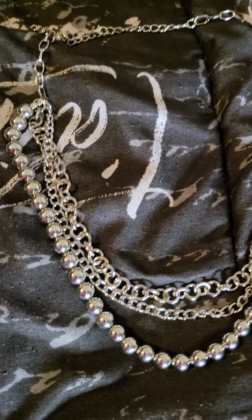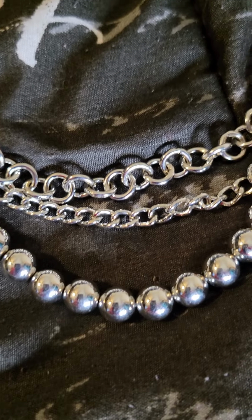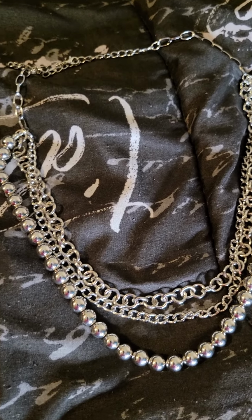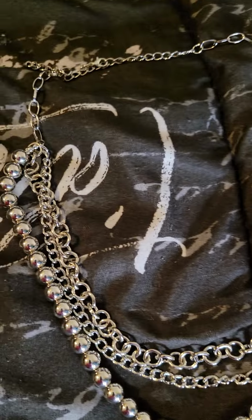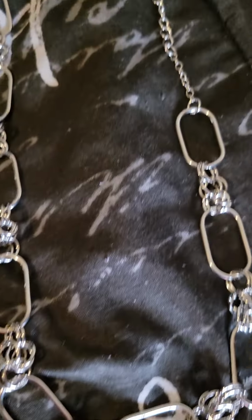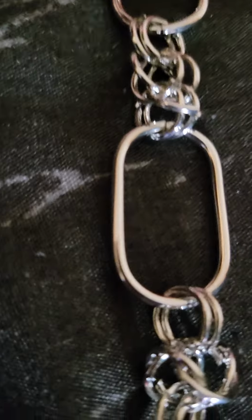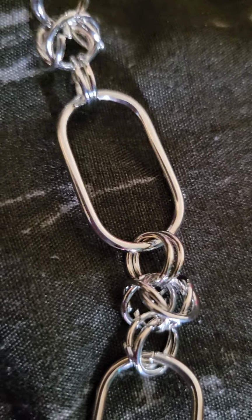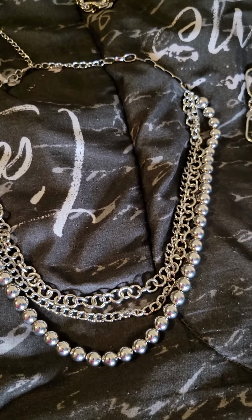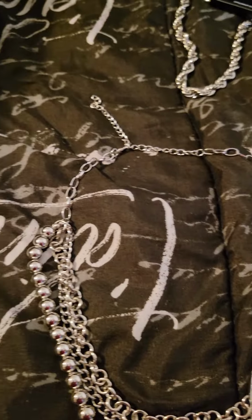And then I have this set as well. With this set, you have the silver beads, a smaller link chain and a larger link chain. I don't know if you can tell in this light, but these are high shine as well. Nice silver pieces. It has the lobster claw clasp, and it's adjustable. This one also has a lobster claw clasp and adjustable chain, and this is the design on this one. It's kind of like a lot of different circles and ovals. But yeah, it's really cute. Like I said, it's multi-use. Wear it all together. Let me kind of stack it all here.